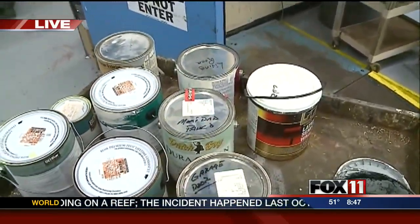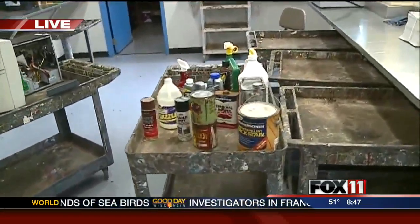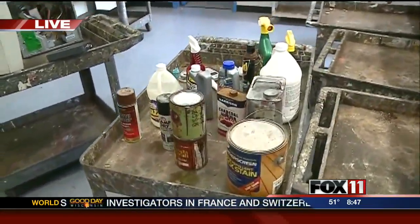We work with a company in Minnesota that takes all the old paint that we get and reblends it, filters it, and makes new paint from it. That they sell through their website. We're also working with Habitat Restore on a project to try to do that locally as well.